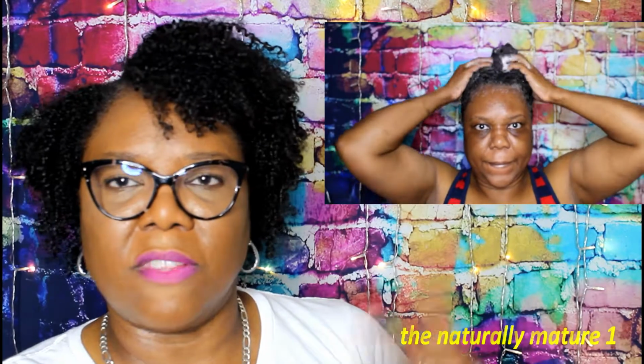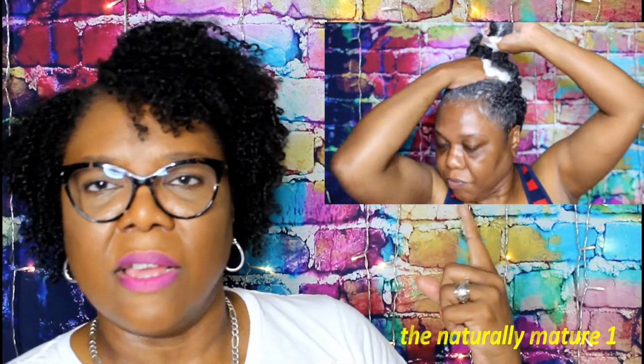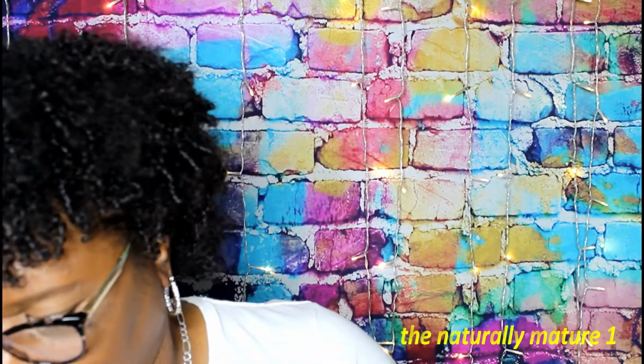And that is true. I usually wash my hair twice because the first time when I put shampoo in it, it doesn't lather up like I want it to, but then the second time it lathers up. But with this shampoo, it lathers up the first time. What you're seeing right here is where I was washing it the first time and it lathered up. I really like this. When I rinsed it out, my hair felt very cleansed and moisturized. It didn't feel stripped. I really like this shampoo.